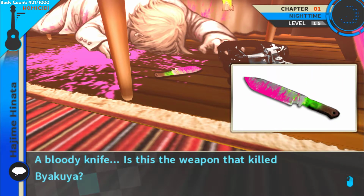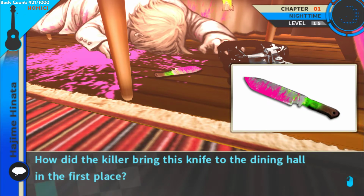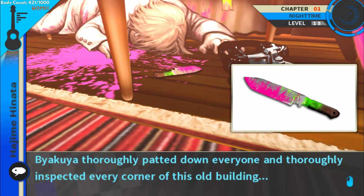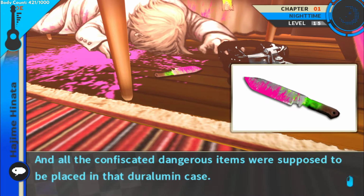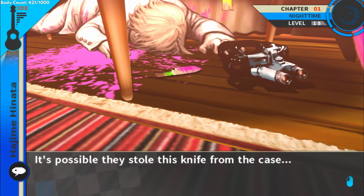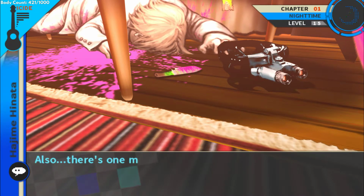A bloody knife. Is this the weapon that killed Byakuya? Hold on. How did the killer bring this knife to the dining hall in the first place? Byakuya thoroughly patted down everyone and thoroughly inspected every corner of this old building. And all the confiscated dangerous items were supposed to be placed in that duralumin case. It's possible they stole this knife from the case. Or they hid it somewhere hard to find.